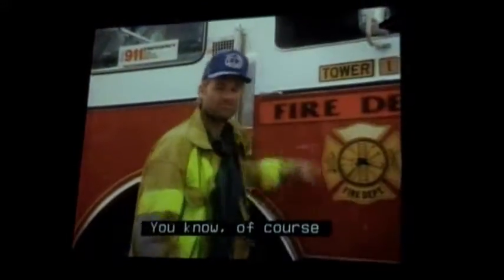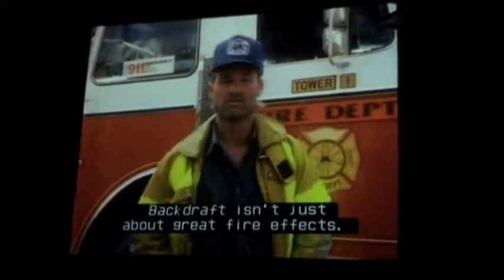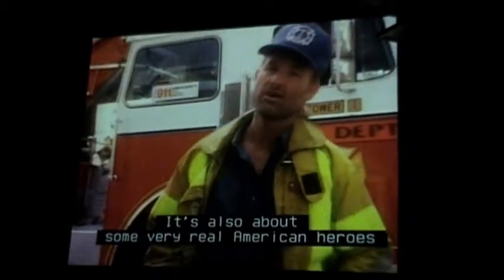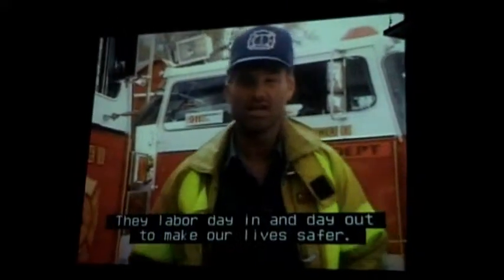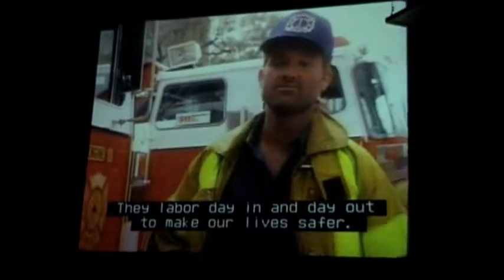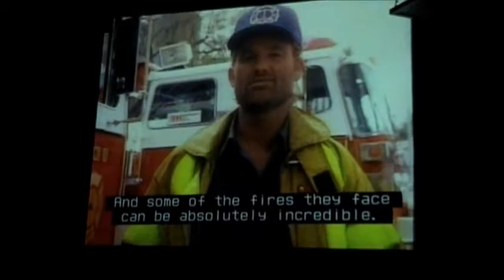Hi, I'm Kurt Russell. You know, of course, Backdraft isn't just about great fire effects. It's also about some very real American heroes. Firefighters themselves. They labor day in and day out to make our lives safer. And some of the fires they face can be absolutely incredible. That's why we wanted the ones in Backdraft to be just as breathtaking.